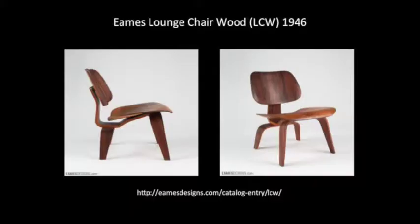As soon as their contract with the Navy was over, Charles and Ray went back to the chairs. They created the Eames Lounge Chair Wood. The LCW was produced by the Herman Miller Company from 1941, and it is still in production today. It is the perfect example of the Eameses designing for the masses. The LCW is one of the most well-recognized designs of the Eameses.